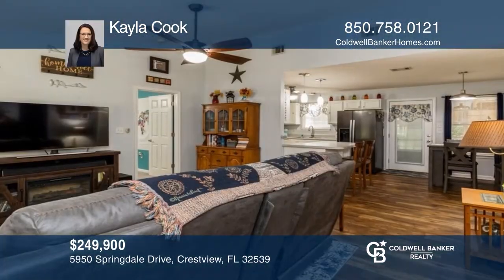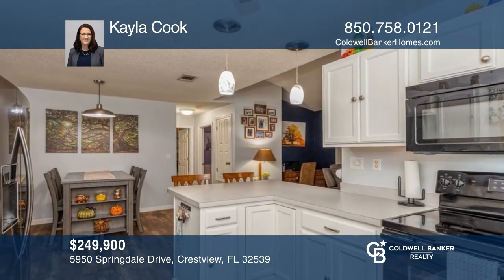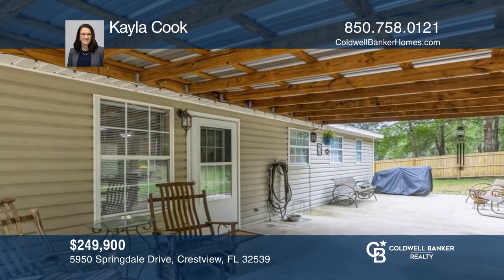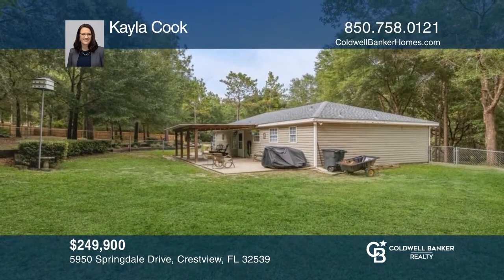This beautiful 3-bed, 2-bath home sits on just over an acre with a large secluded yard and a fenced-in backyard. Newly installed items include a roof, flooring, and light fixtures. A covered patio is perfect for entertaining or just relaxing in the shade. Enjoy proximity to great shopping, beaches, and more. Don't miss out on this unique opportunity. Call Kayla Cook.